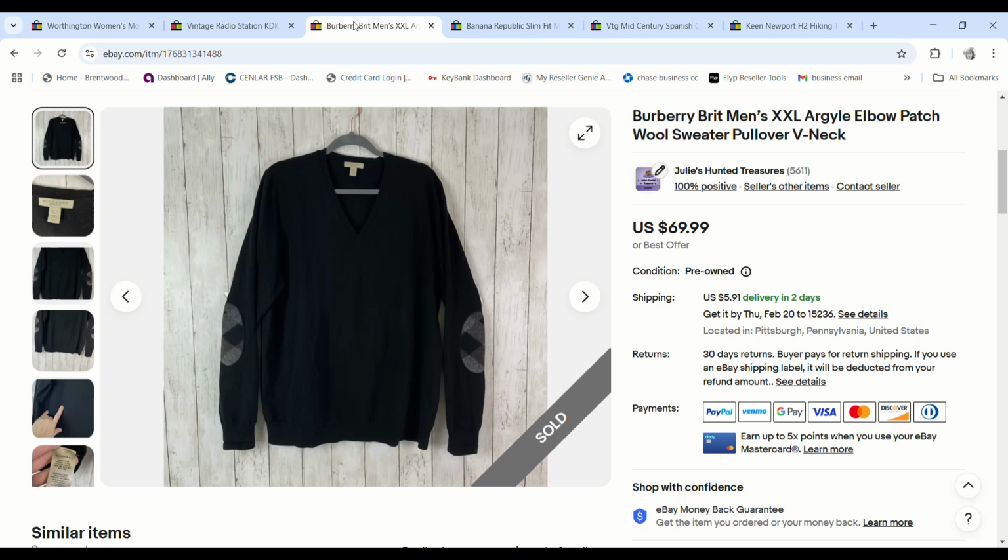Justin found this Burberry men's elbow patch sweater at the bins. And at first, even though it was Burberry, he didn't think it was that special. And then he was looking up wool sweaters, and I explained that he needed to put elbow patch in the title, because that's what really brings the value. And these were being listed and sold for around $99.